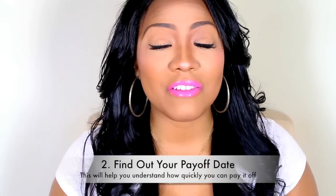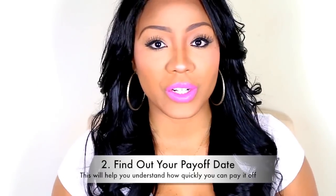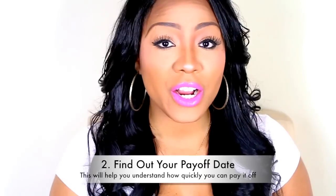The second thing is to do the math and find the payoff date. So you need to find the payoff date for your student loan. Knowing this information is going to help you pay it off quicker than the anticipated payoff date if you were to just pay the minimum each month.